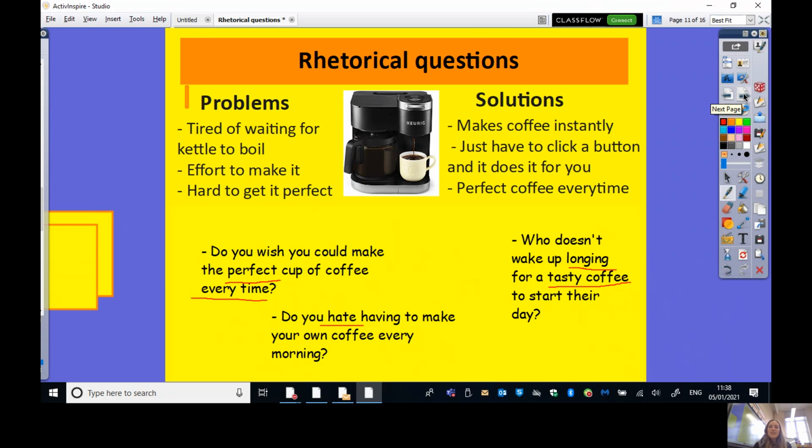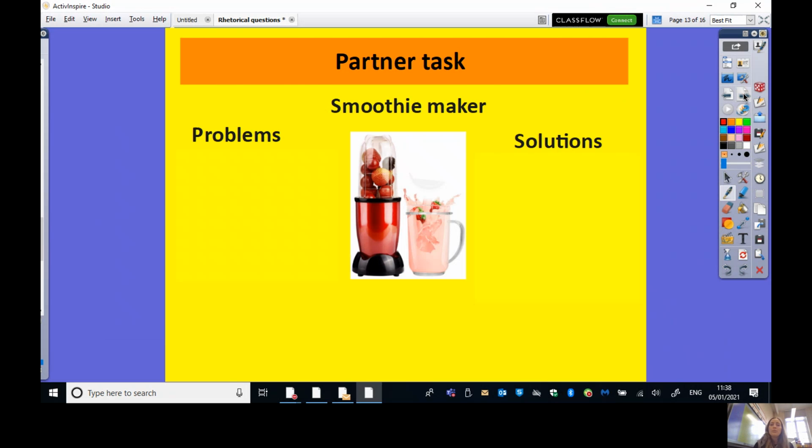Okay, hopefully you've had a great time writing out some rhetorical questions using some very elaborative language, really exciting language. So we're going to have a go now, and I'm going to hand it more over to you. So we're looking now at a new product. This one's going to be a bit more your turn. I'm going to help you with some of the problems and solutions, but I'd like you to really think for yourself and come up with the problems and solutions by yourself.